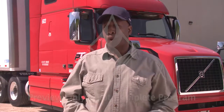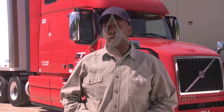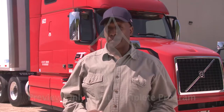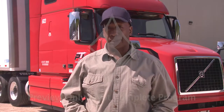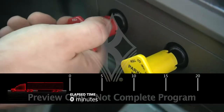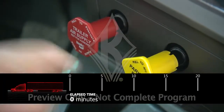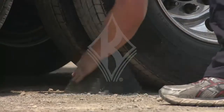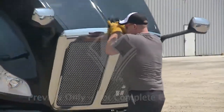Whether you follow this sequence or develop your own, the important thing is you make sure all components are inspected. If you do your inspection the same way every time, you'll be more efficient and effective. Plus, there's less of a chance something will get missed or forgotten. Before you begin your pre-trip inspection, confirm the parking brakes have been set. Put the vehicle's keys in your pocket, chock the wheels, and open the hood.